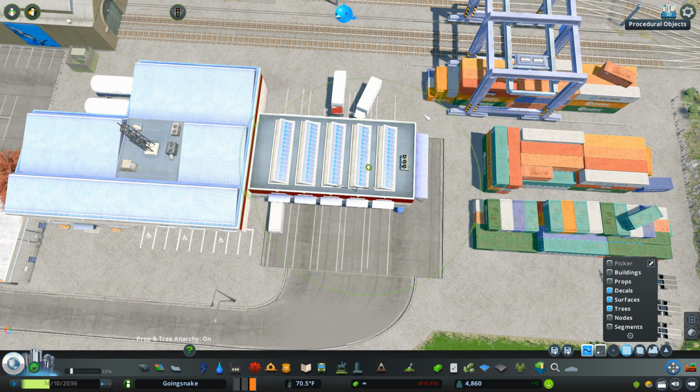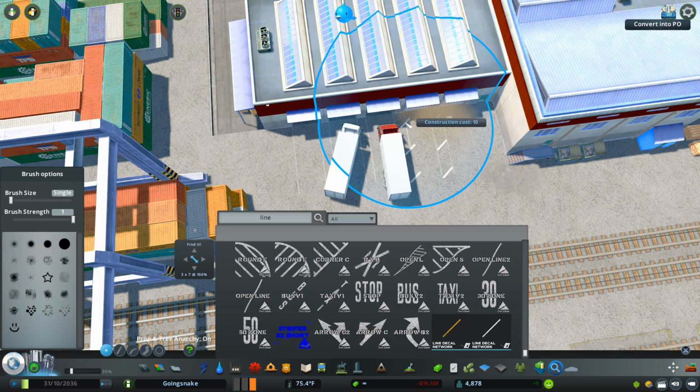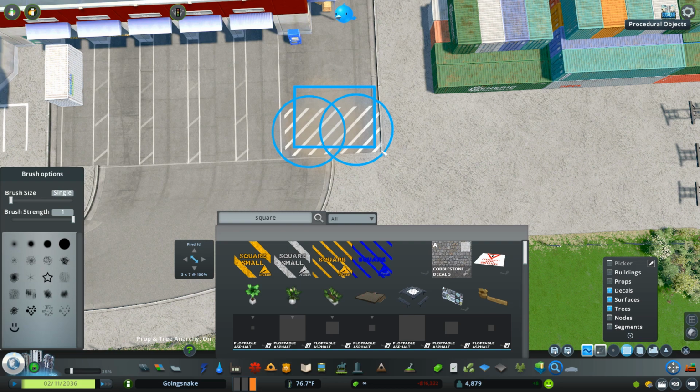But I thought this was a cool idea, and I felt like it added some nice detail to this little entryway to the cargo station. It's really all just in an effort to make this not look like a vanilla asset. I didn't want to have to download a new one from the workshop.